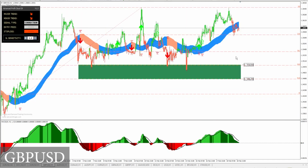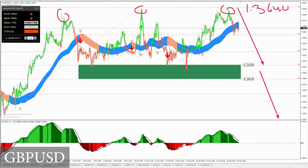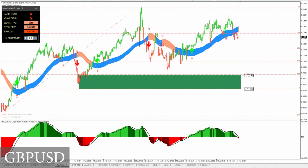Okay? Pound USD, it did make a triple top right here, 1, 2, 3 times, having problems to go through 1.3640. So basically we're looking for a down move from here all the way to 1.3520, then all the way another 100 pips or so, 250 pips total.